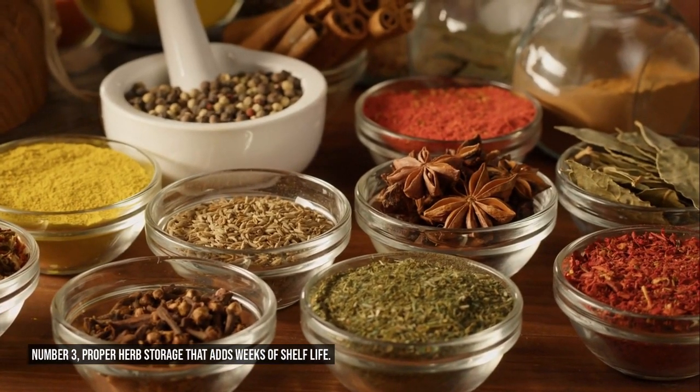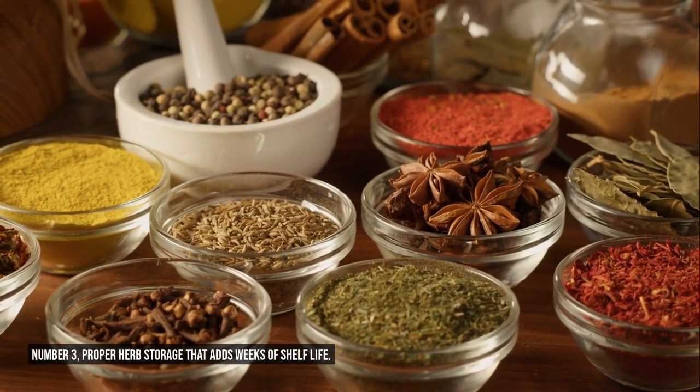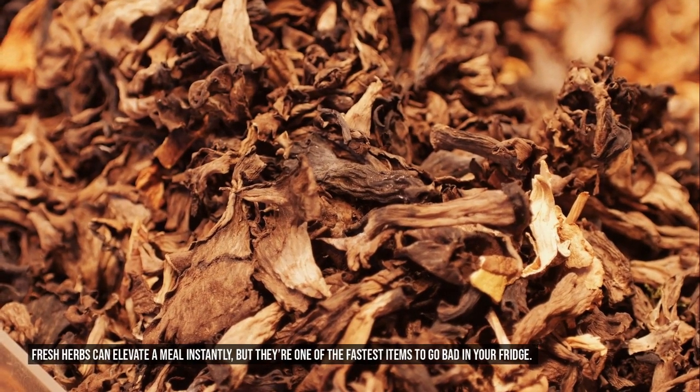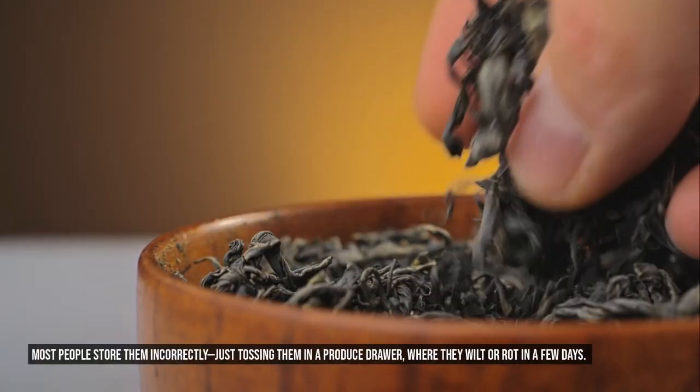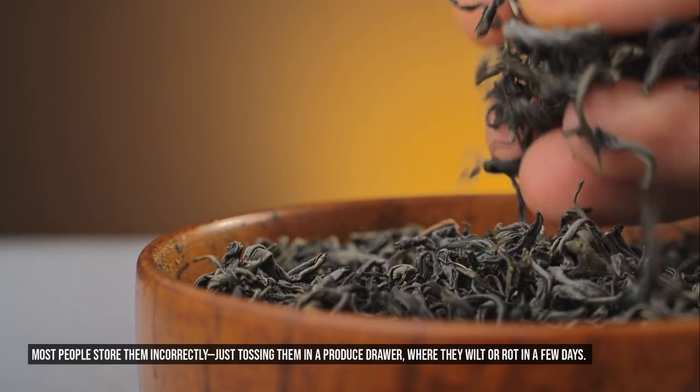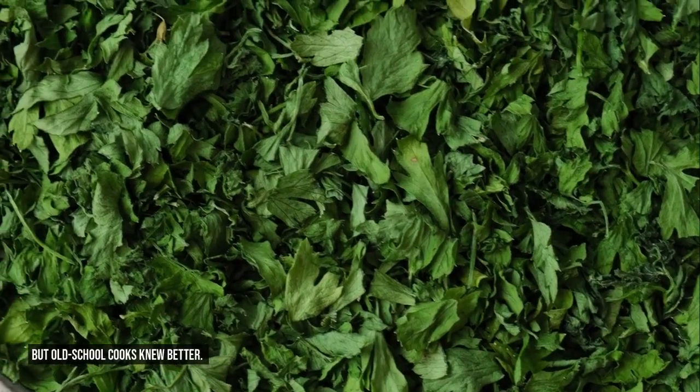Number 3. Proper herb storage that adds weeks of shelf life. Fresh herbs can elevate a meal instantly, but they're one of the fastest items to go bad in your fridge. Most people store them incorrectly, just tossing them in a produce drawer where they wilt or rot in a few days. But old-school cooks knew better.